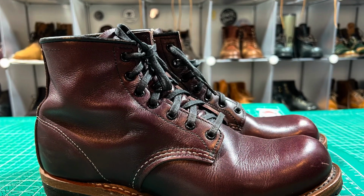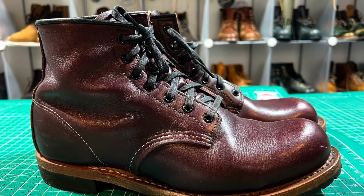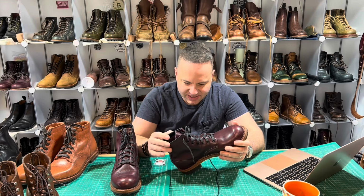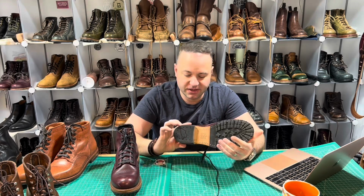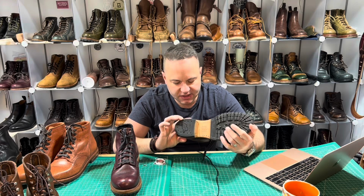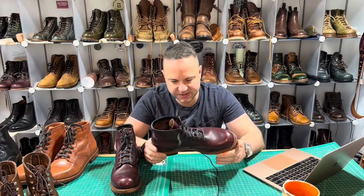We've got a roll top edge at the collar in black leather. Beautifully complements the black cherry upper. Painted black eyelets. 270-degree Goodyear welted. We've got a rubber commando outsole, half sole, and Red Wing heel cap. Absolutely beautiful.